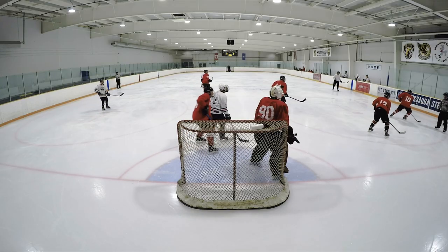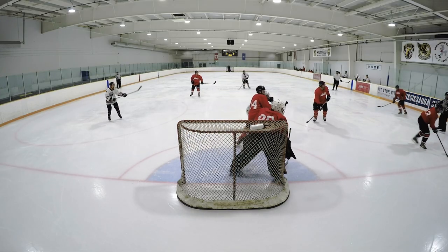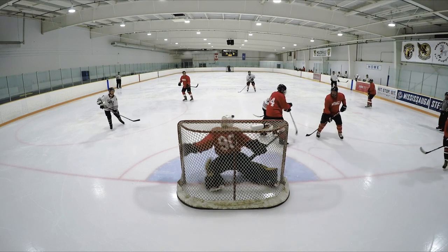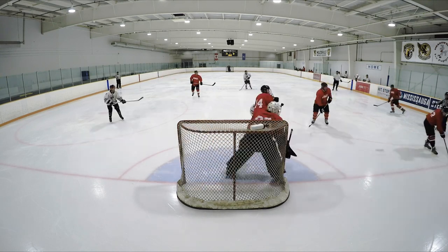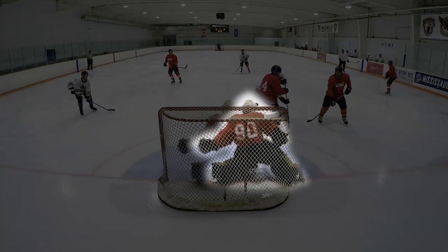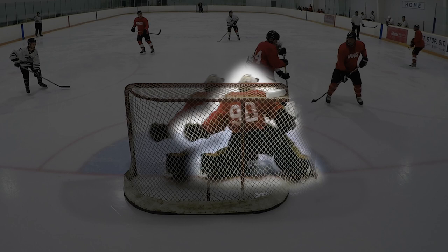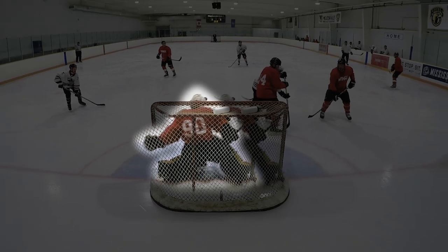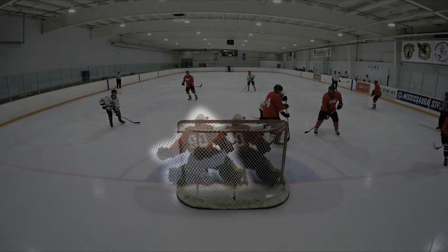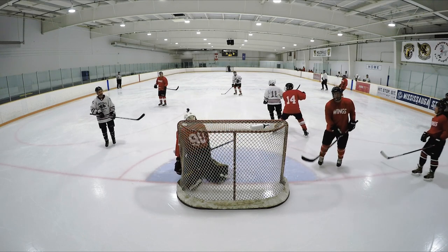So in situations like this, you do not want to open up a hole if the puck hasn't made it to the guy who's open in front yet. So what I recommend is dropping into a half butterfly, but keeping yourself against the post so that you're still protecting that part of the net. Then if the puck actually makes it through the traffic and gets to the guy who's open in front, you can use your right leg to explode over to make a sliding save. So don't open up any holes until you absolutely need to.